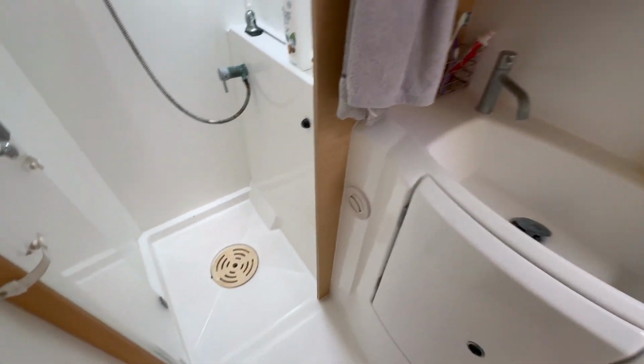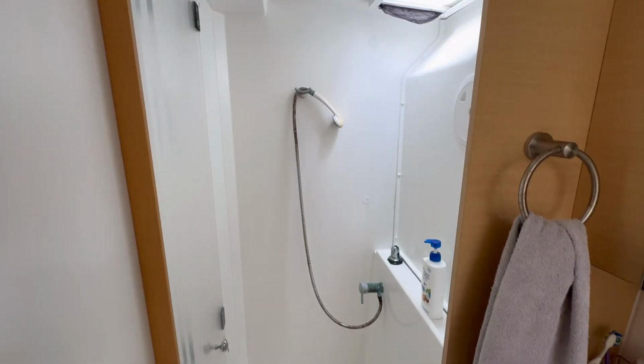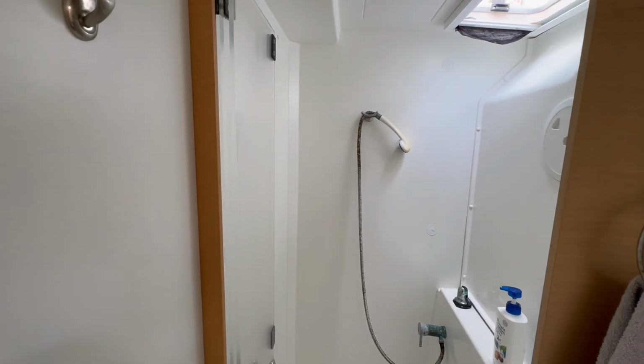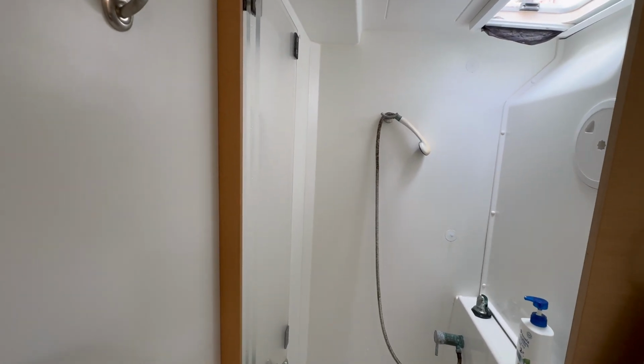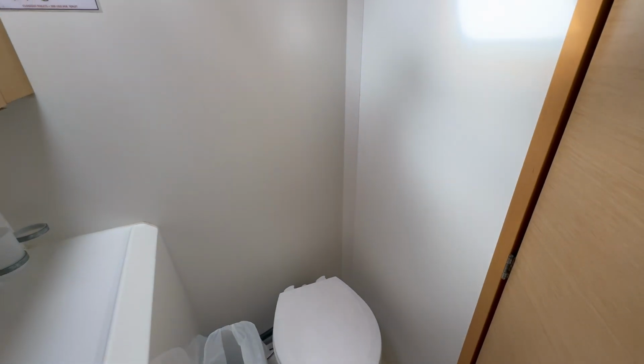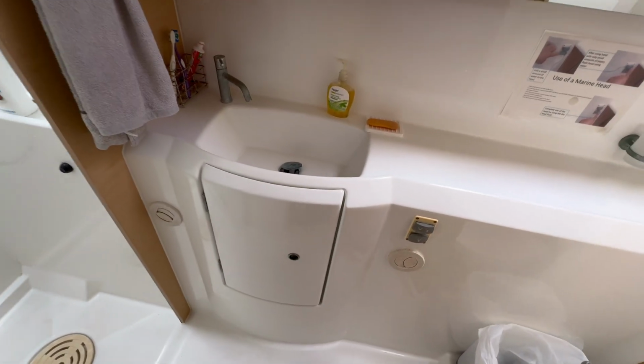That's what we liked about this one. It being 4 bedroom, 2 bath. It's not a wet head, and what I mean by wet head is the shower is literally over the toilet, and you lay something down and you take a shower over the toilet. It's nice. It's very roomy.